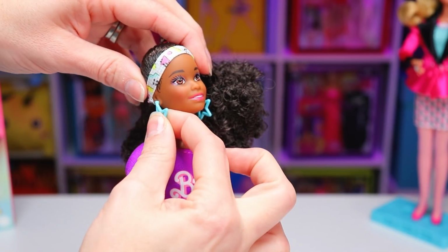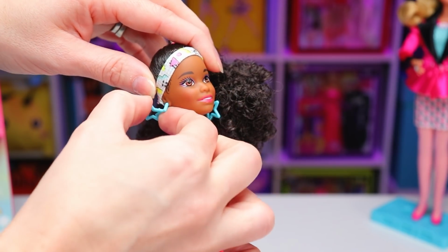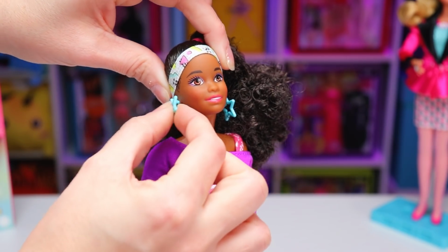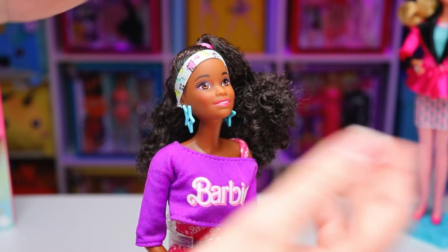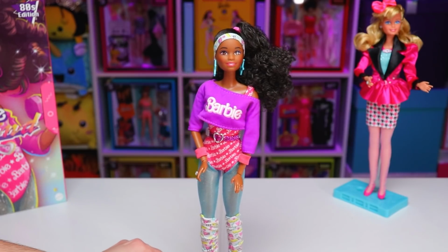Are they removable? Kind of. They've got a really long post, but sort of stop inside the head, like they might have a hook in there or something, causing us a little grief. Technically, if you keep working it, you might be able to take them out, but I've broken earrings this way, so I'm just gonna leave her. Continuing on with her outfit. Oh, hold on, I almost dropped her.